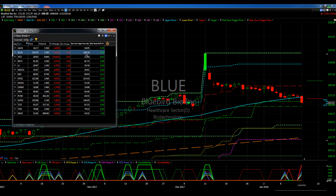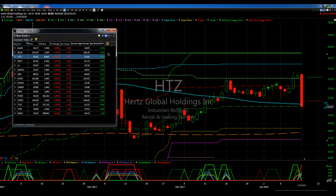Blue's been selling for weeks and took out the 50-day today and this support line, and this was our breakdown line at 168.18, down $5 from that alert. Pretty ugly day today. Don't know why. Obviously something involved with what's going on there. On the daily, that's a big down candle.